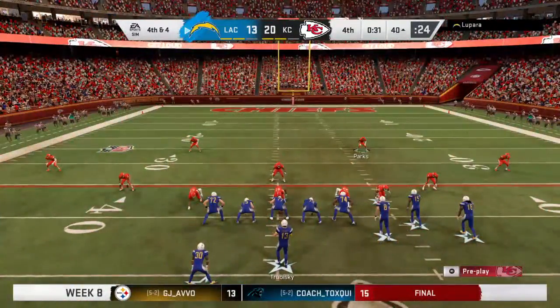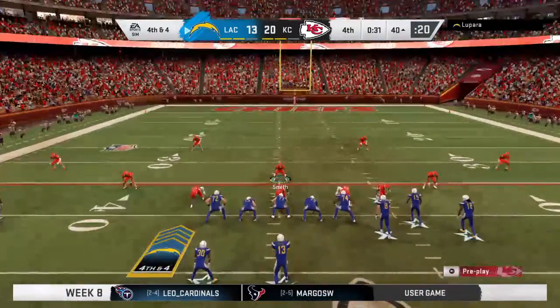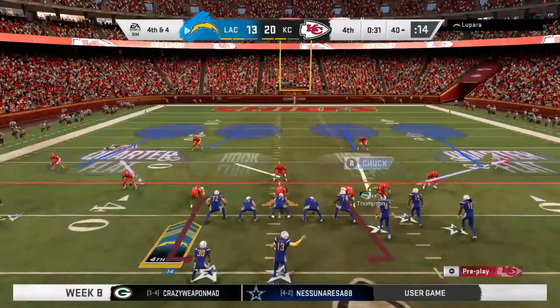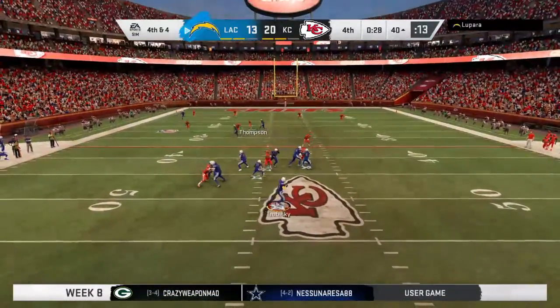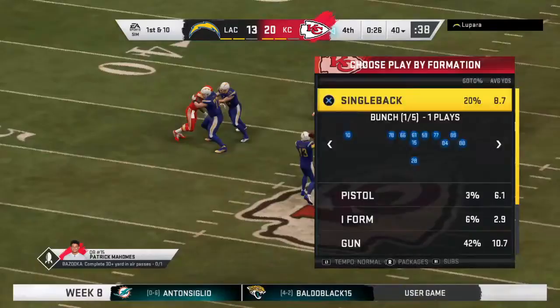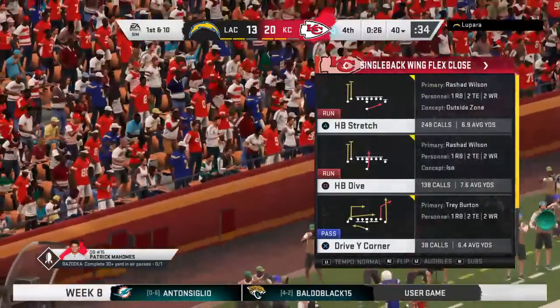Down 7, and they've got to go for it here on 4th down. Now it's Trubisky. And that is incomplete. They had to go for it with such little time remaining, and that's going to be just about all she wrote for this one.